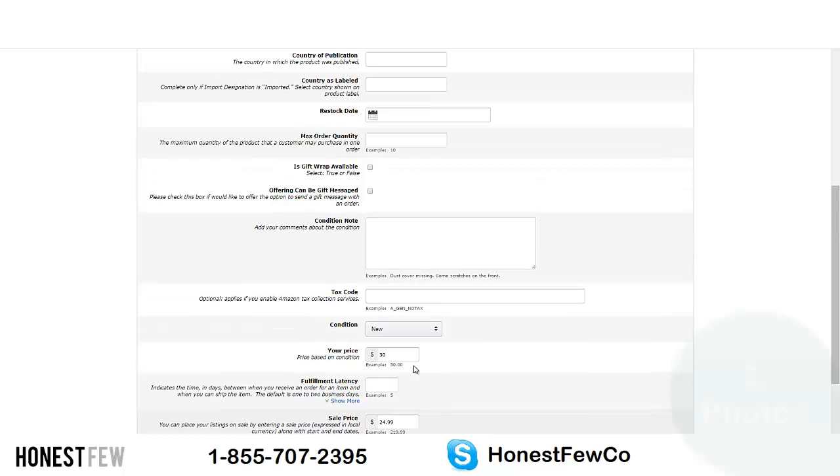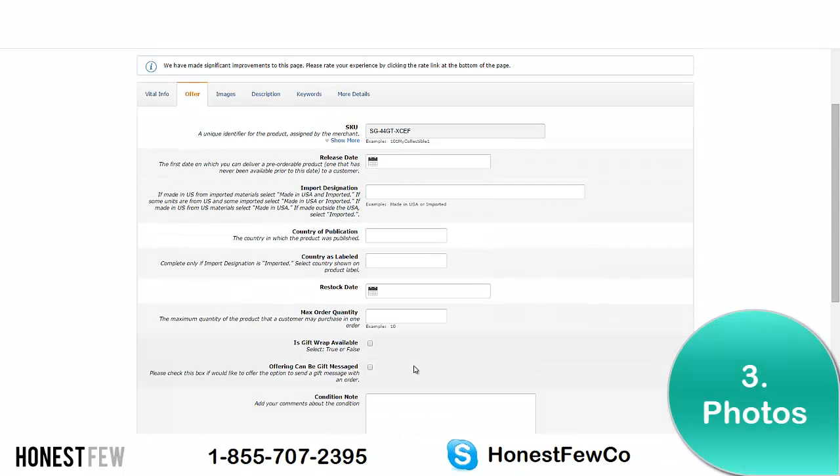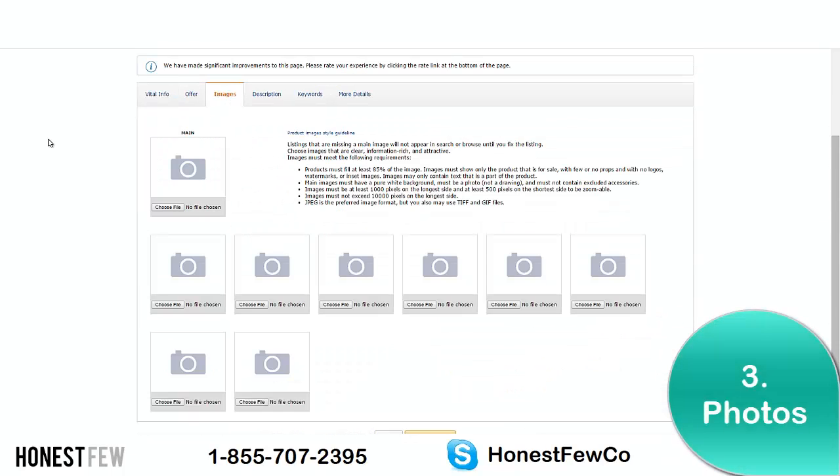Now let's look at the photos. The photos are all important when it comes to Amazon listings. So what Amazon does is it gives you 7 opportunities. You get 1 main photo. That's the one that appears in search results. And then you get 6 supplementary photos that appear inside the listing. More opportunities to sell the customer once they've clicked through to the product.